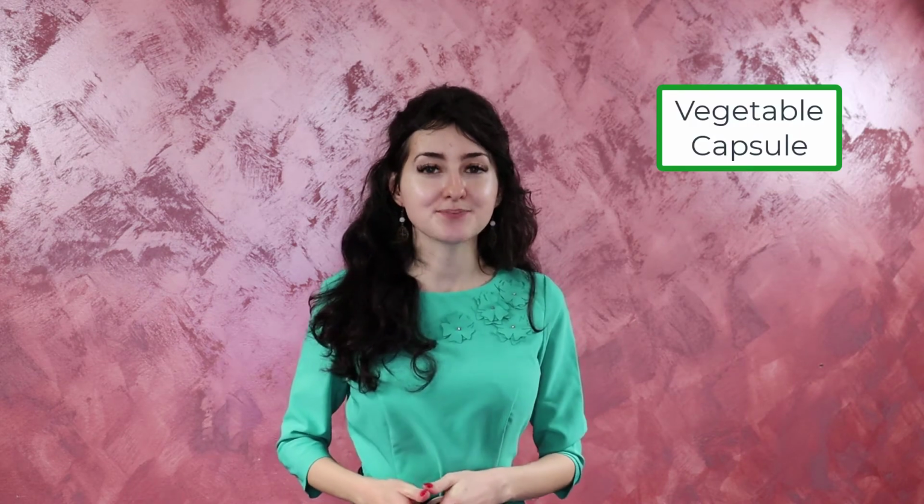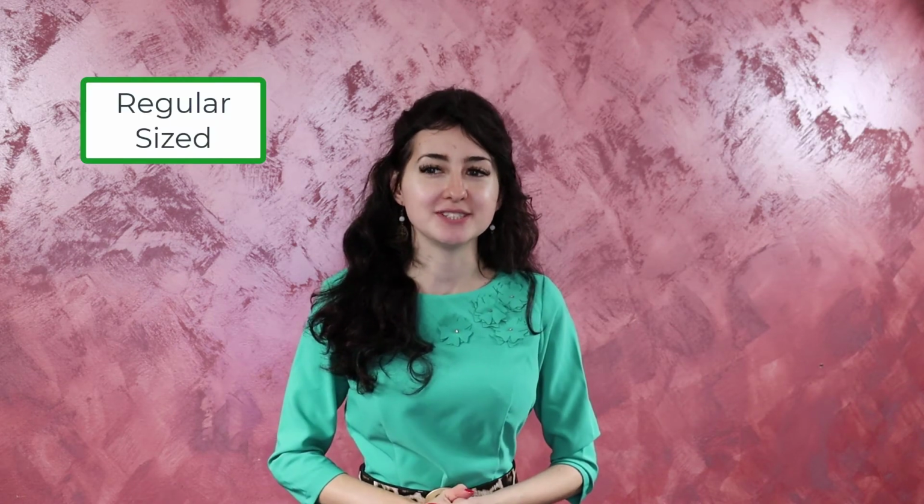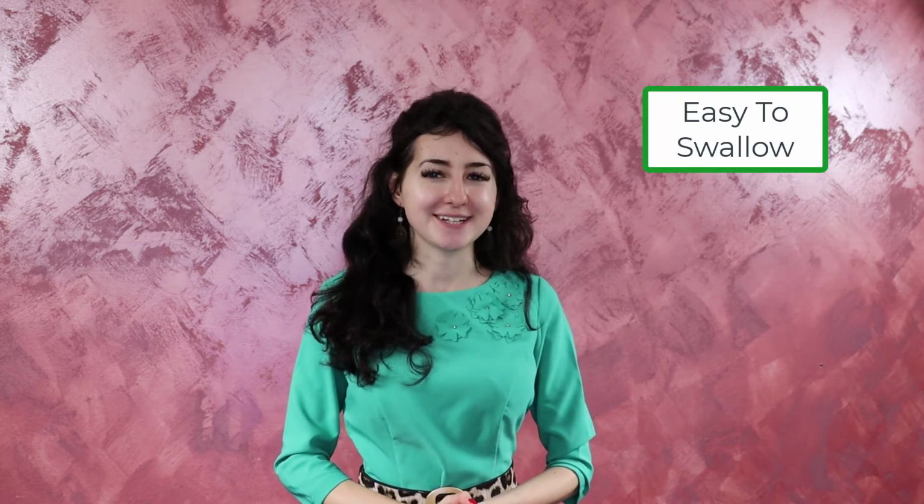OsteoMD is formulated as classic vegetable capsules, which have some average dimensions. So all in all, swallowing these pills shouldn't be too difficult. Besides, they have no aftertaste, which is another plus.